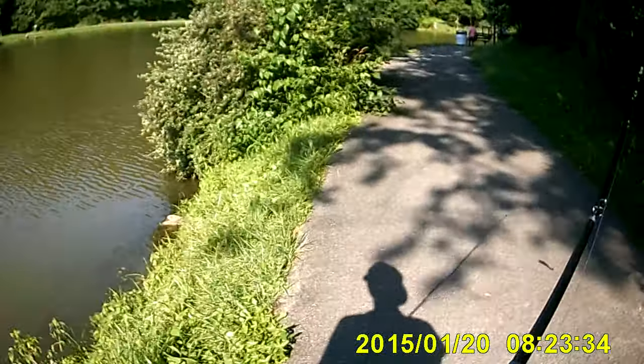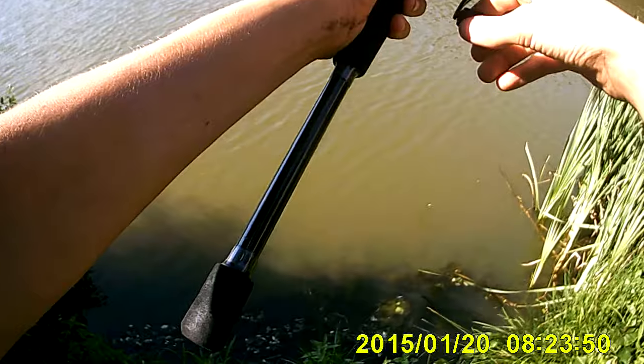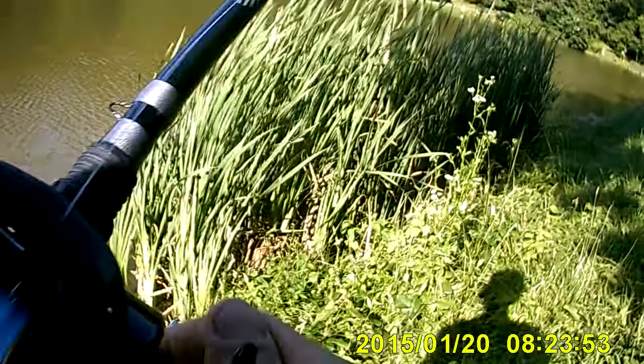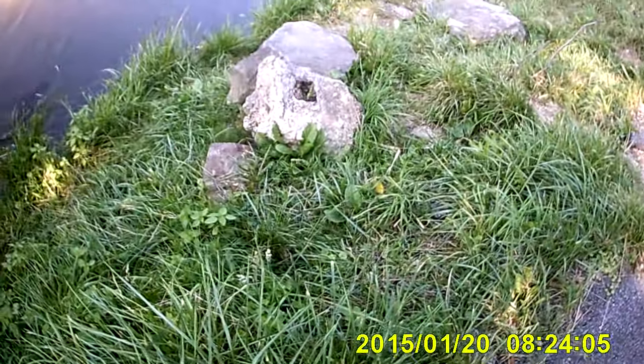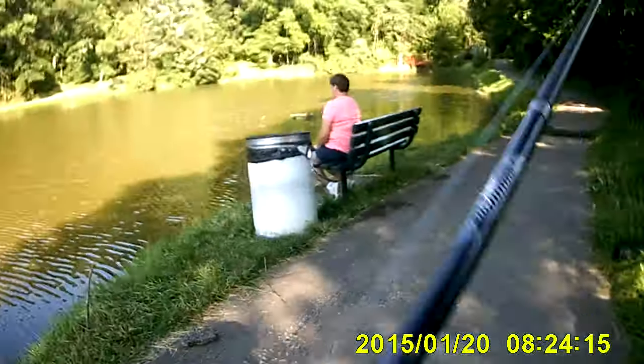Here's a good spot. Some lily pads. A decent bass sitting out in there. There we go. Got it, cast it out. I'm gonna have to keep on moving. Fish this part. The bass in here. I just had another tap. Oh my goodness. Either these are dinks or I'm getting weeded up.